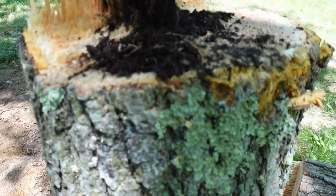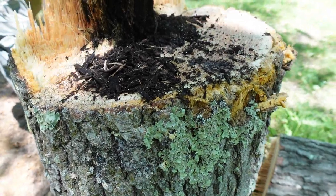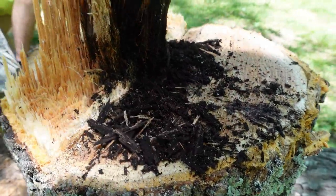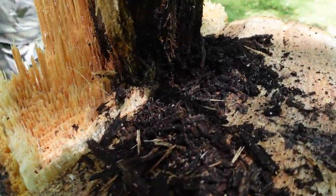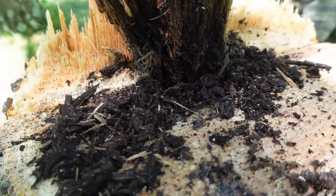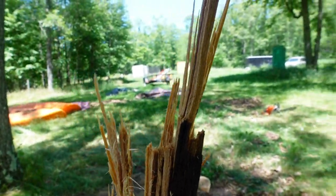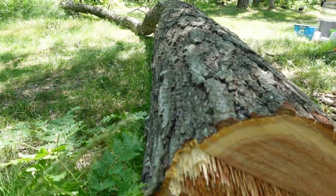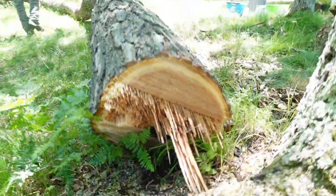I cut a bunch of them off. I'll cut some rounds off to see if I can get to anything without a hole in it. Wow. I'll mark it out at 16. We're topping it up.